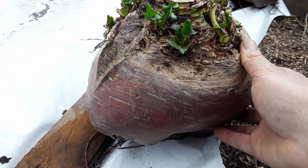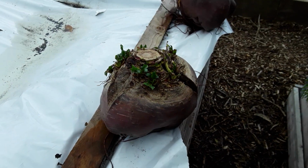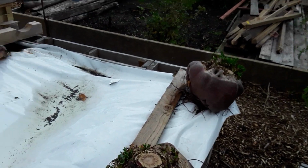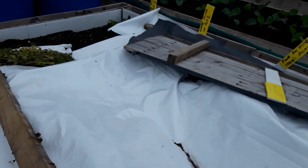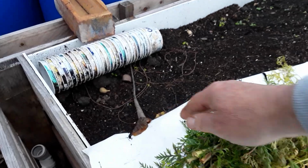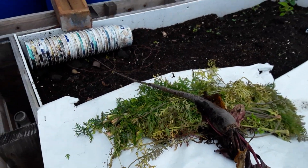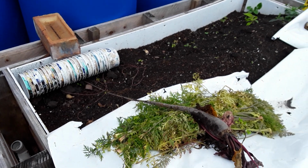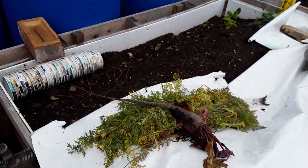Here's one of the giant beetroots that we grew for the giant show. My giant cabbage. There's the parsnip, and there's the beetroot. I've kept them out because I do get contacted by the press and radio occasionally to be interviewed about this.